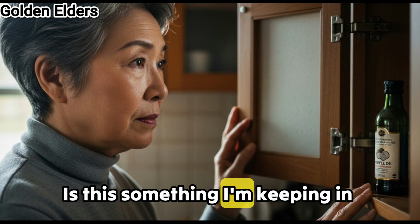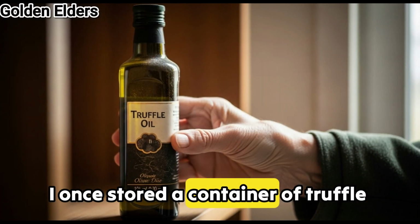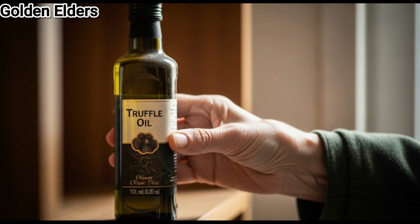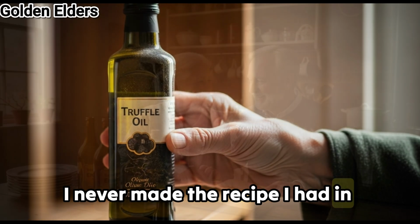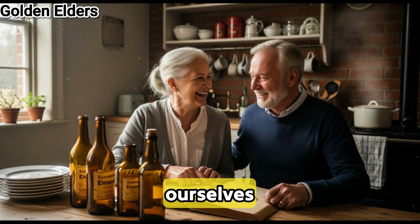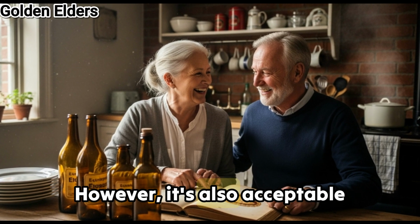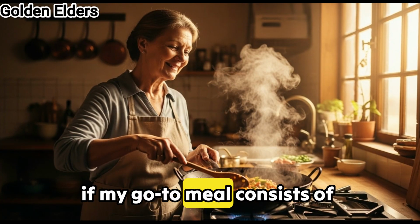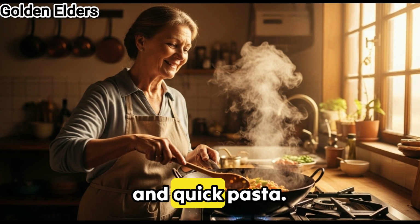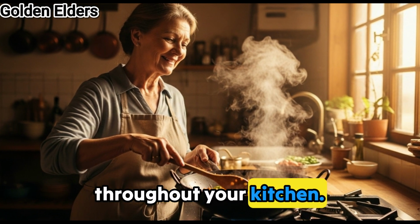Question 13. Is this something I'm keeping in case I make something fancy to cook, rather than letting it sit there quietly condemning me? I once stored a container of truffle oil for many years. I never made the recipe I had in mind. Occasionally, we save items for a version of ourselves that prepares fine dining every weekend. However, it's also acceptable if my go-to meal consists of stir-fries and quick pasta. Let your cooking style be reflected throughout your kitchen.